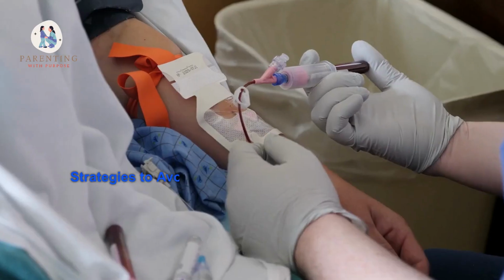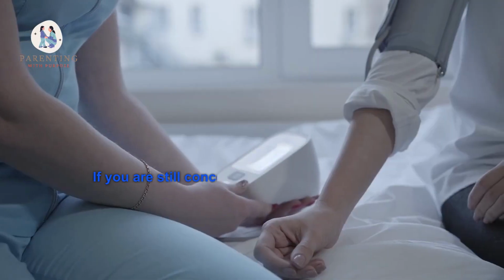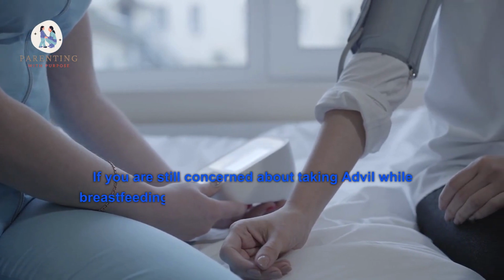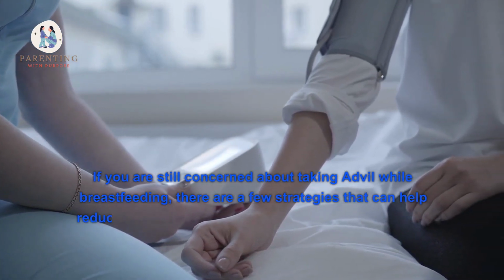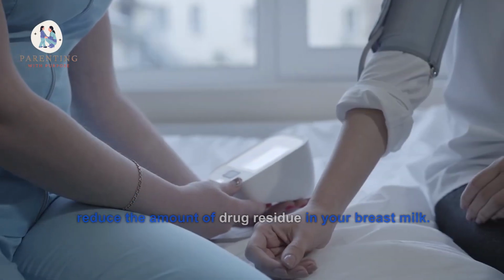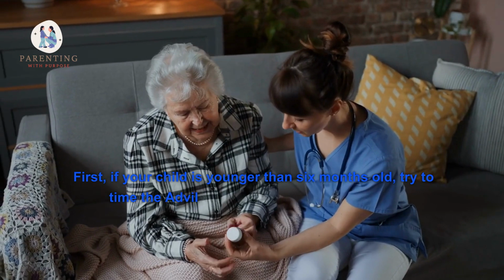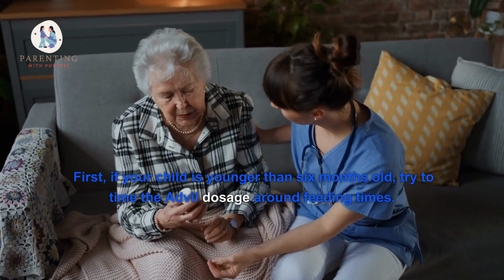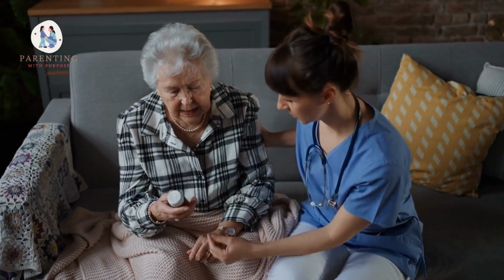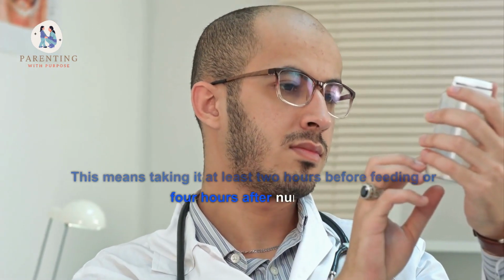6. Strategies to avoid potential drug residue in breast milk. If you are still concerned about taking Advil while breastfeeding, there are a few strategies that can help reduce the amount of drug residue in your breast milk. First, if your child is younger than 6 months old, try to time the Advil dosage around feeding times. This means taking it at least 2 hours before feeding or 4 hours after nursing.